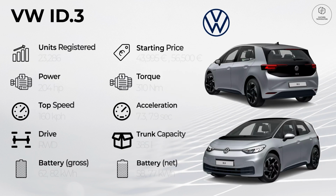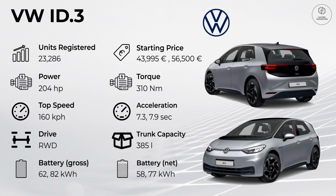At number 2, it's the Volkswagen ID.3 with 23,286 new vehicles registered in 2022. This stylish and innovative electric vehicle is a great choice for drivers who want to experience the latest technology and comfort in an electric vehicle, and who want to drive a household name in Germany. It was the second best-selling electric vehicle in Germany in 2021, and it has remained in the same place in 2022.